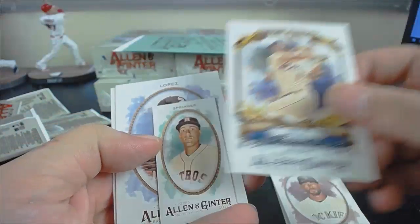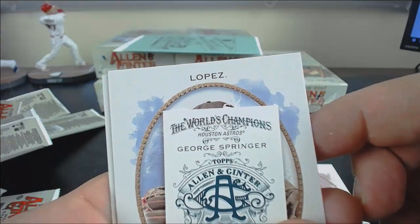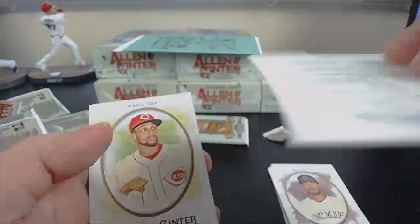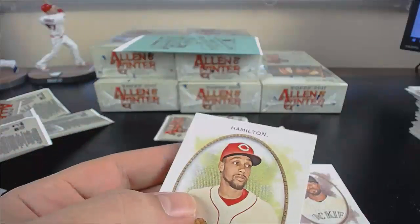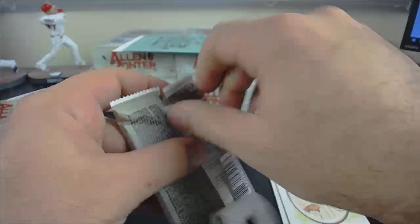David Wright, what a day. George Springer, no number A&G back mini for the Astros. It's our third no number. Lopez, short print rookie for the White Sox. And last pack, a box of seven.